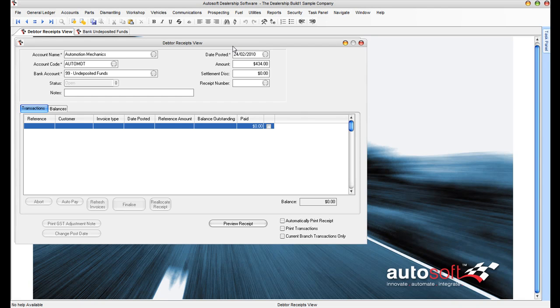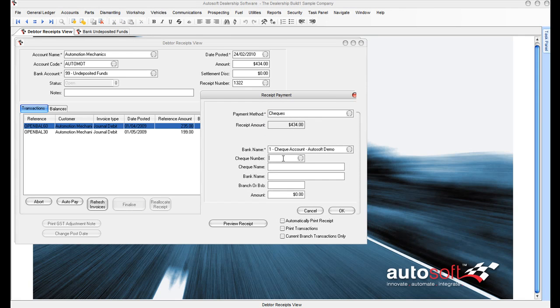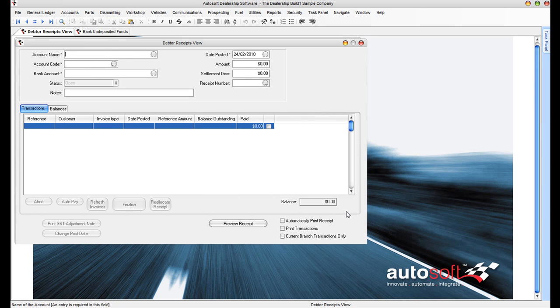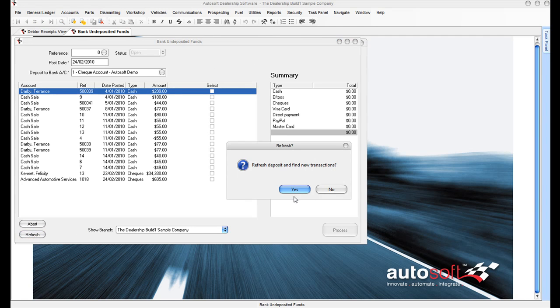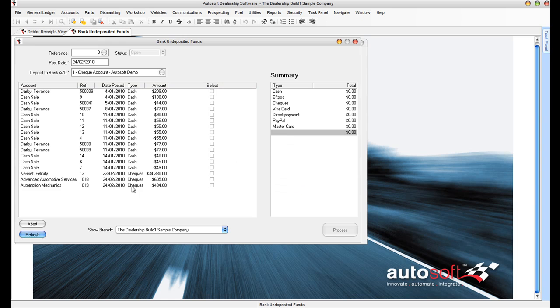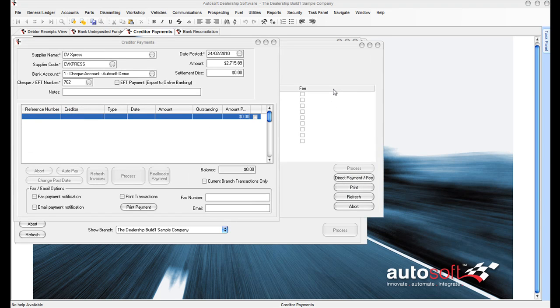The integration between the modules gives you the benefit of having data in real time. Now, a receipt, for example, from a customer, like I've got here, Automotion Mechanics, if I come in here and auto-pay that, straight away, by processing that as a check, just tap through there, pick up the details, process that through. If I jump straight over into the banking, I can see here, just with a quick refresh, that once I've processed the receipt in the debtor receipts, bang, straight away it's there and it's real and active within my banking.